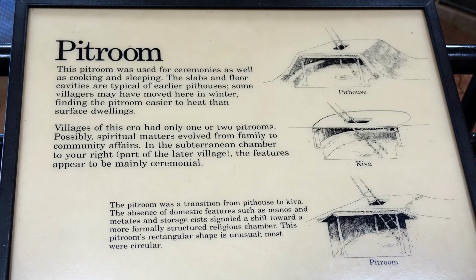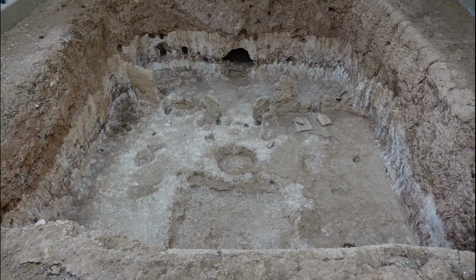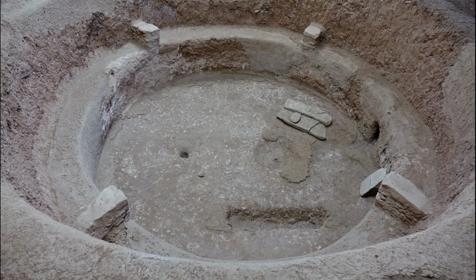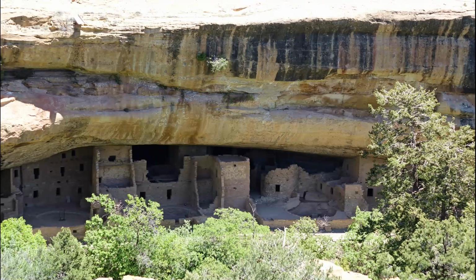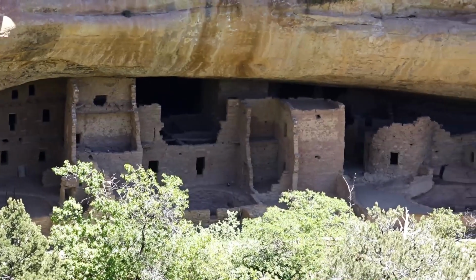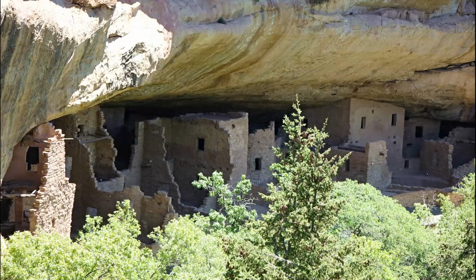A progression from the pit house was the pithouse, a deeper, higher structure. Their next step was the kiva, a stone-built ceremonial or social gathering chamber. Then, in the 12th century, they changed to building under the vast overhangs in the cliffs, using sandstone blocks to create the houses and, in effect, a little village. This change may have been for security reasons.